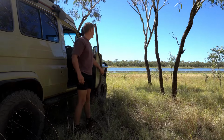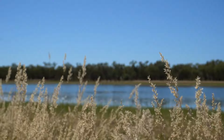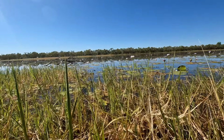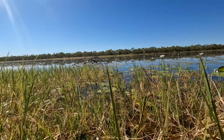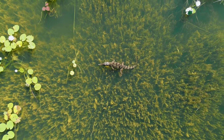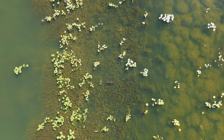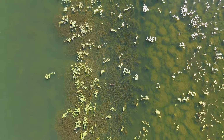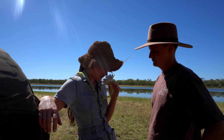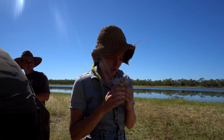Well, how's that, guys? For a little morning tea spot, Alma Lake. Wow. There's another crocodile there, just floating on the top. But they're enjoying the really nice sun we've got right now. It's just surreal. So beautiful. Wow. That's beautiful.